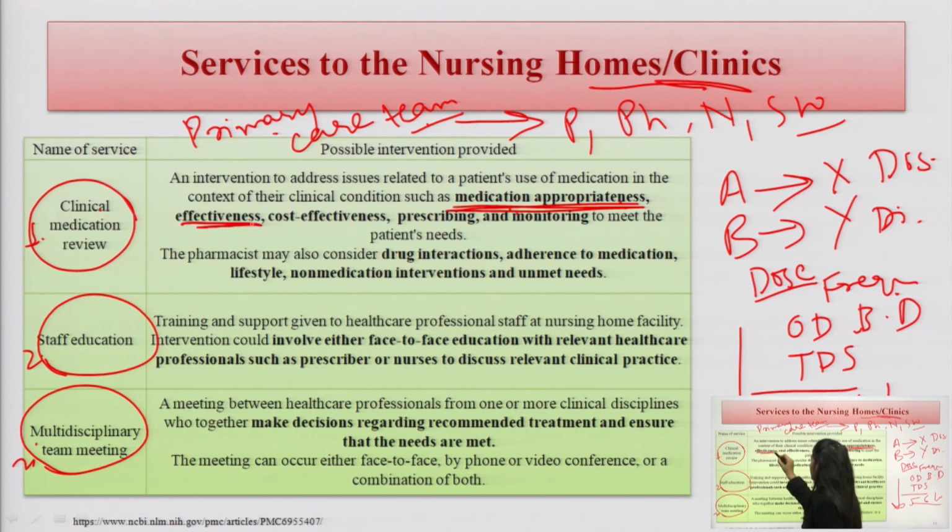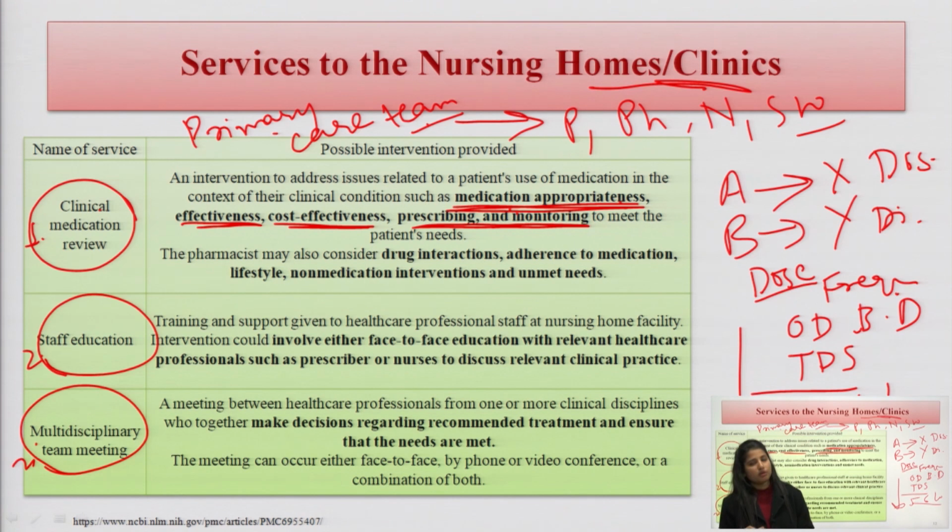Effectiveness, actually whether the drug is effective for treating a particular disease. Cost effectiveness, is it cost effective? Means at the optimum cost, the effectiveness should be high. This is called cost effectiveness. Prescribing and monitoring. Monitoring of the drugs, especially which have a narrow therapeutic index, and the patients who are suffering from chronic illness. So all these points will be covered in the clinical medication review.